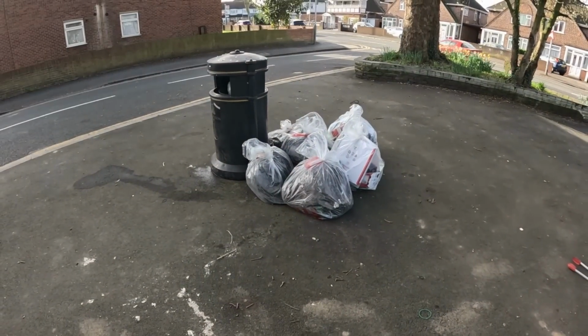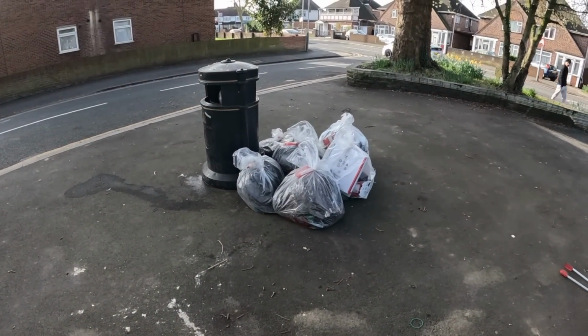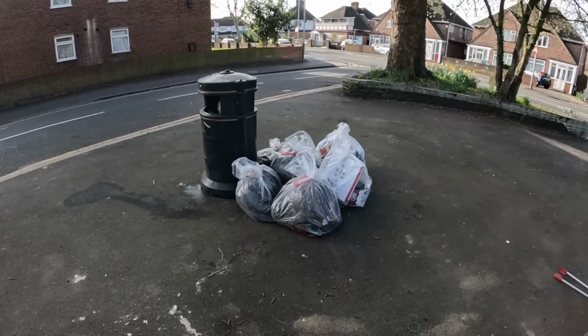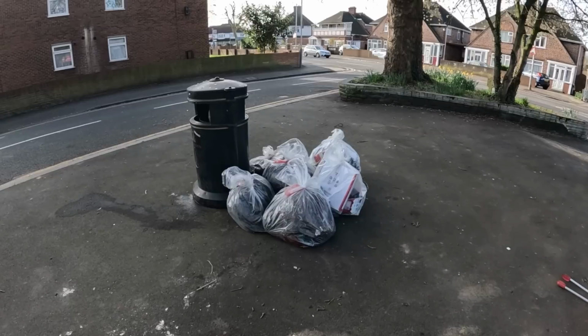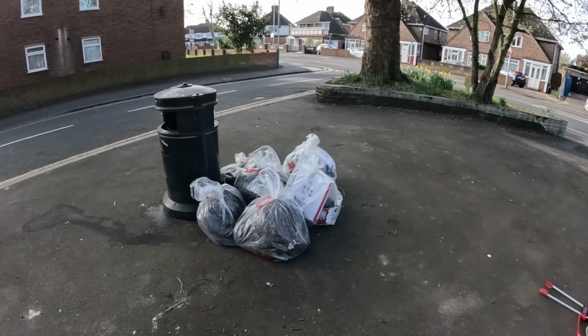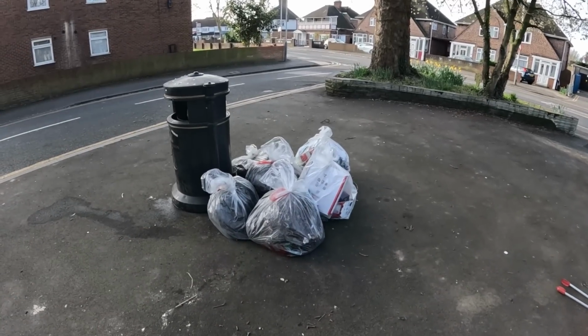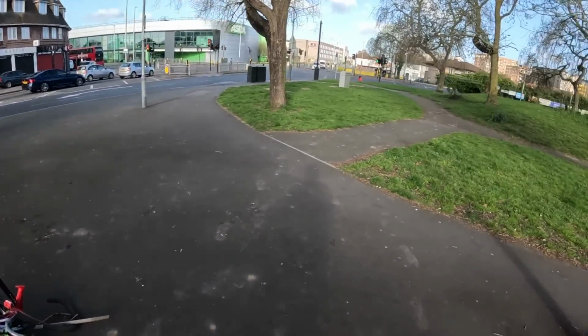Right, guys, so there we have it. We have 6 bags in total for today. A bit of an easier day for me today, I've got to be honest. I've been whacked out with litter picking. An easier day hasn't done me any harm. So 4 bags of that is basically all the filth that was on the floor, all that rotting leaves and cigarette ends. And then 2 bags of litter.